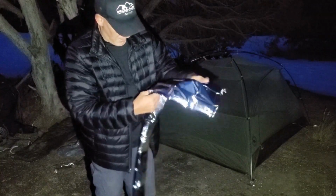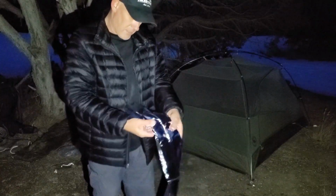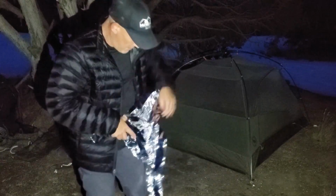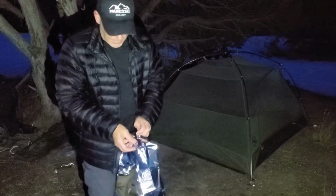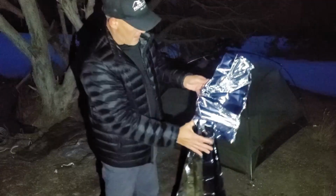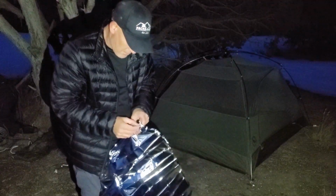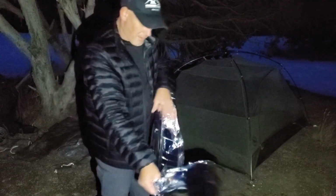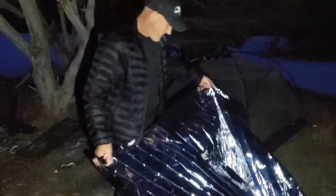But I heard that if you put this on top of your tent, underneath your rain fly, that it'll reflect the heat back into the tent, as well as reflect the cold above it to keep it out of the tent. I don't know if it's BS or not, but we're going to give it a try.